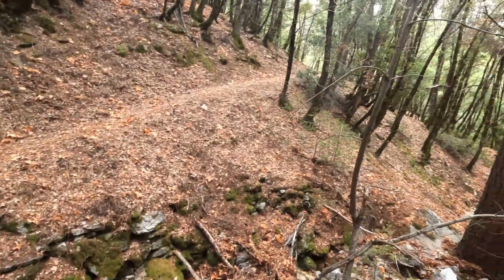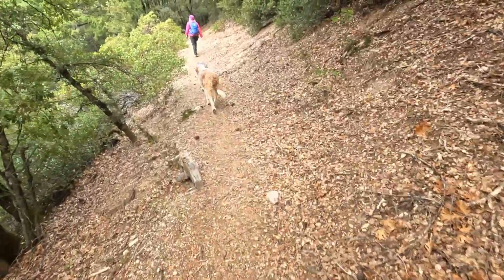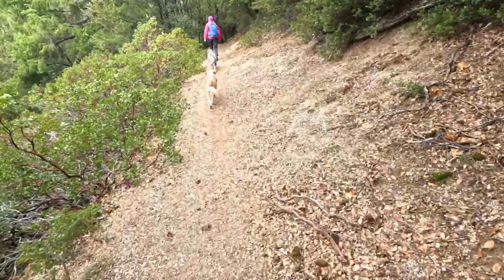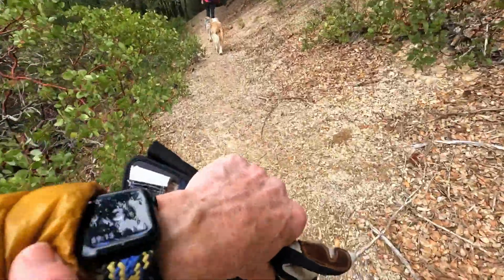Very nice to have some running water out here. Good for the dogs. Not a hot day though, so not a big problem. Well, that video I took just a minute ago slowed me down. Joline got a lead on me. It used to be that I could catch up with her fairly quickly, but boy, I can't anymore. It takes a little more work.